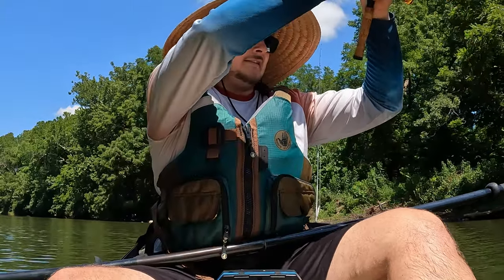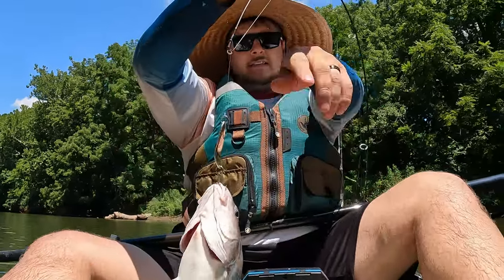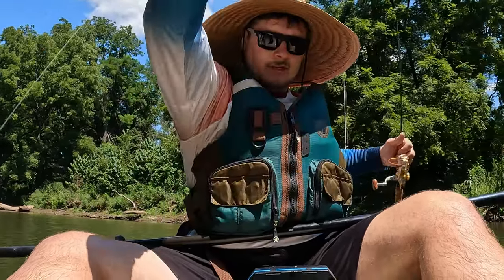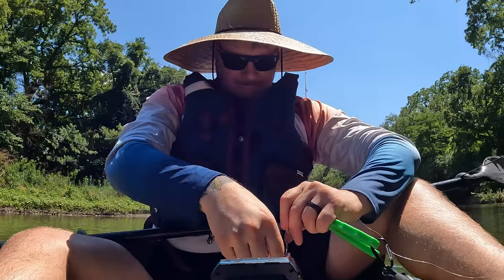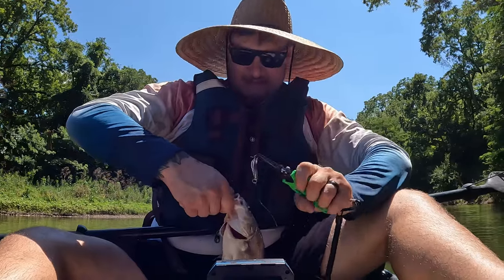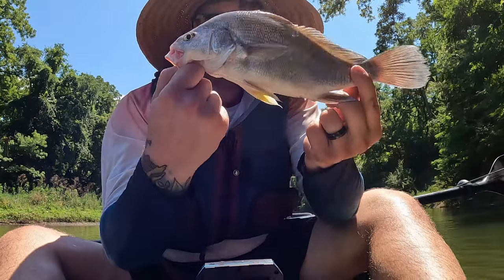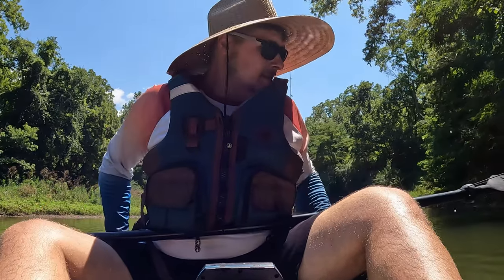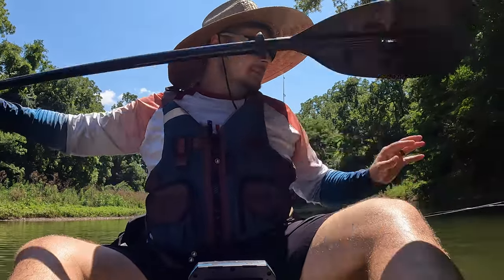What is this? Hello. First of a new species. What is this? I'm gonna be honest, I don't even know what this is. It's big. His mouth was so small, every time the hook would roll around, it was hitting me in the thumb. What is this? Huh. Yeah, I have no idea what that was. First strike on the little Cleo. That's pretty cool. I'll have to go home and see what that was.